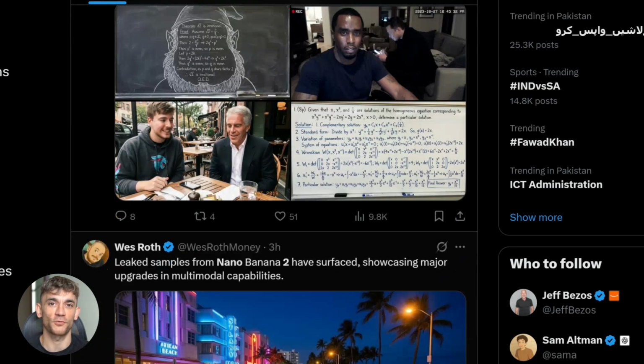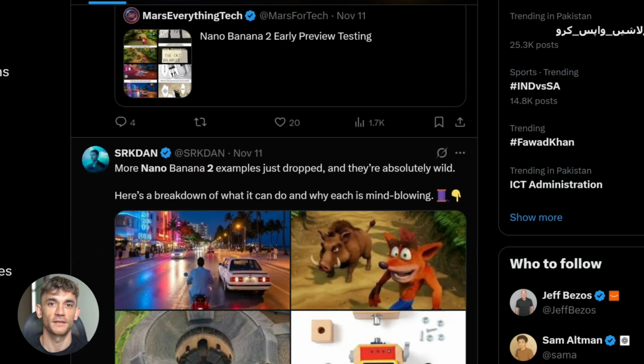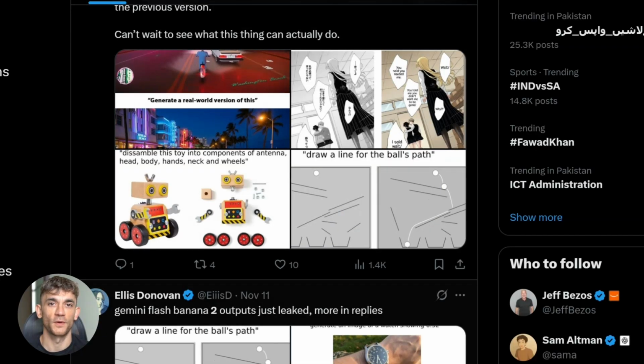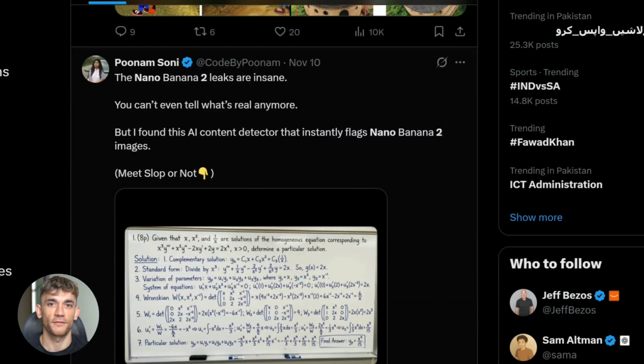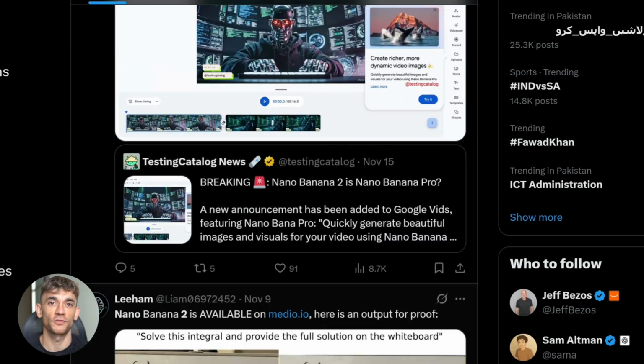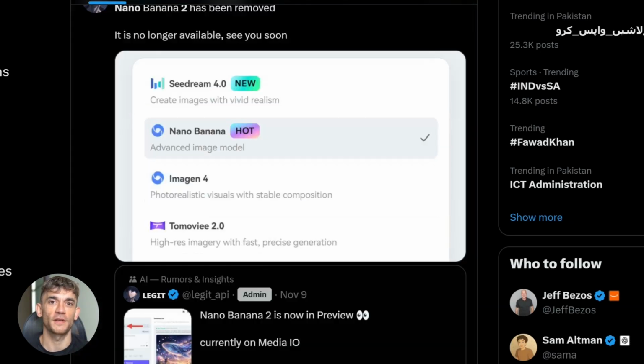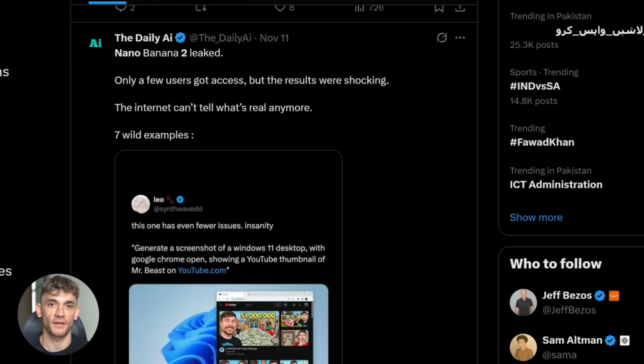But we need to talk about the risks too, because as these tools get better, the problems get bigger. Deep fakes become harder to spot. Anyone can make realistic fake images, fake screenshots, fake photos, fake everything. That's dangerous for trust, for truth, for knowing what's real. We need better watermarking, better ways to verify AI generated content, better systems to prevent misuse.